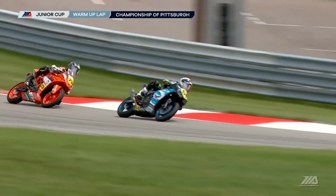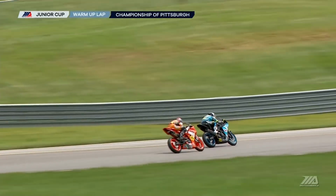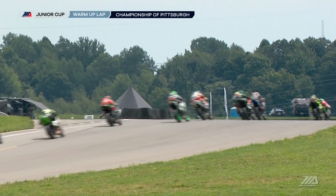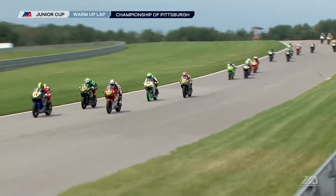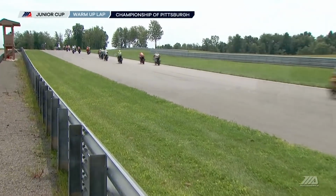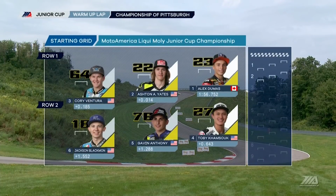You can see number 23 on the orange KTM is our championship points leader, Alex Dumas. Dumas was able to squeak his way onto pole position. We'll tell you about that a little bit later on. But Dumas comes in here with a 27-point advantage over Ashton Yates, and he's got another 30 over Corey Ventura. Let's take a look at the starting grid. A 156.752 for Dumas. Just 14 hundredths of a second, yeah.